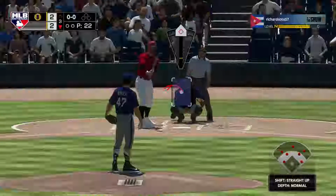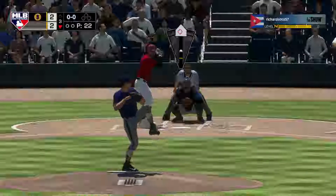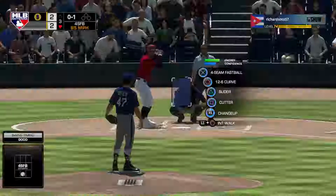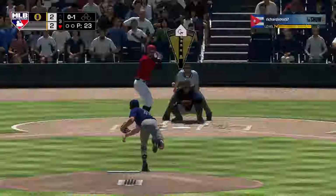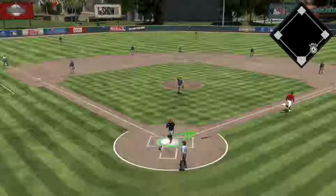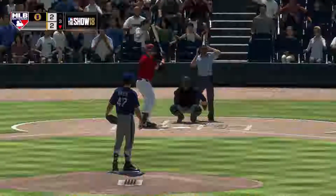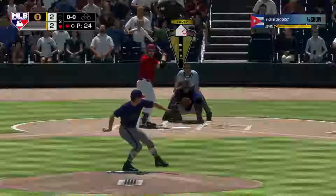Stepping in, David Price, as we move on to the bottom of inning number 3. David Price. Fastball, and he swings through it to fall behind. High pop up. Berra shading to his right. 1 out. Now to the plate, number 0. 0 for 1 for him here in this one.